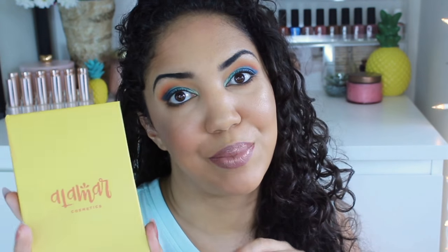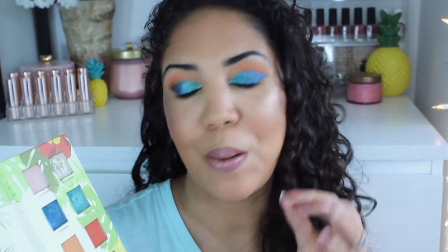This palette is beautiful. I am so glad that I purchased this. This is a really special product. I think this is a really special palette. I think this is going to be so great for summer. I would recommend this to anyone. If you look at these colors and you want it, you will not be disappointed with the quality. The quality is amazing.